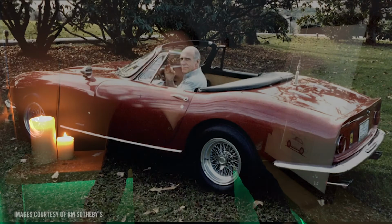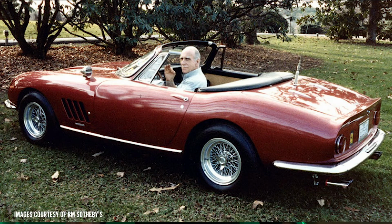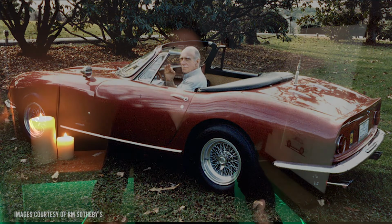Instead, whatever the price the car sold for, 10 million, 20 million, 30 million, they would donate all of that money to a series of charities, continuing Eddie Smith Sr.'s philanthropy as he would have wanted. And it turned out the car sold very well. 27.5 million, every single penny going to charity. Now that is a nice touch.